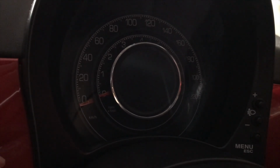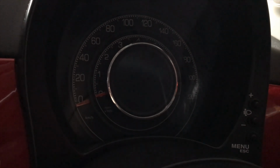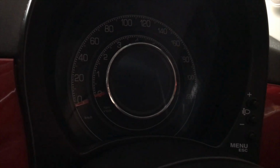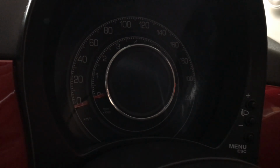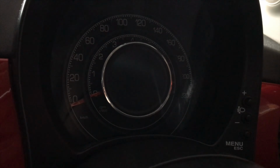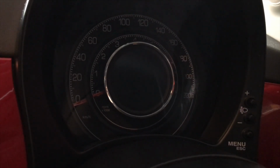I'll have a video at the end of this one showing how we had to go about getting it towed, but that's another story altogether. What ended up happening was we found out that it was a fuse that had blown, which was causing the instrument cluster to not function. So that's actually happening again. The fuse has continued to blow. It's blown a couple of times since then.